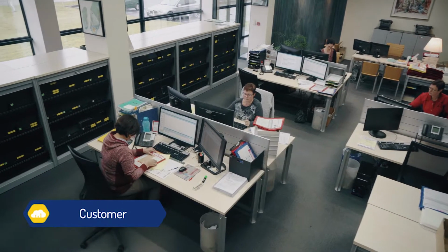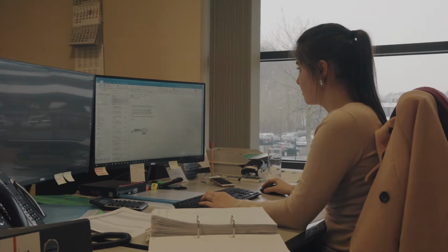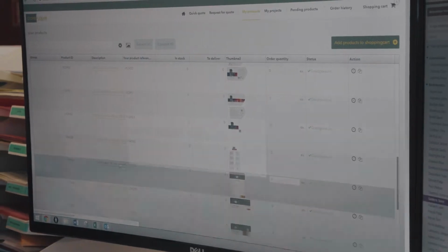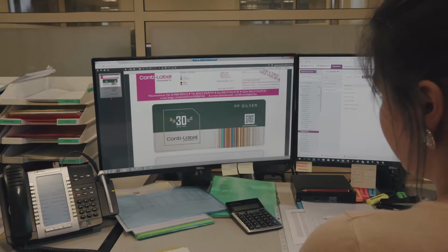The customer communicates via email or phone with one of ContiLabel's 3 service operators directly. They can answer all of his questions about, for example, scheduling or stock levels while they're on the phone. But the customer can also manage his products online. He can see the stock levels of existing products or create new products, and also upload the product's artwork, and approve online via the link to a web-based collaboration tool.